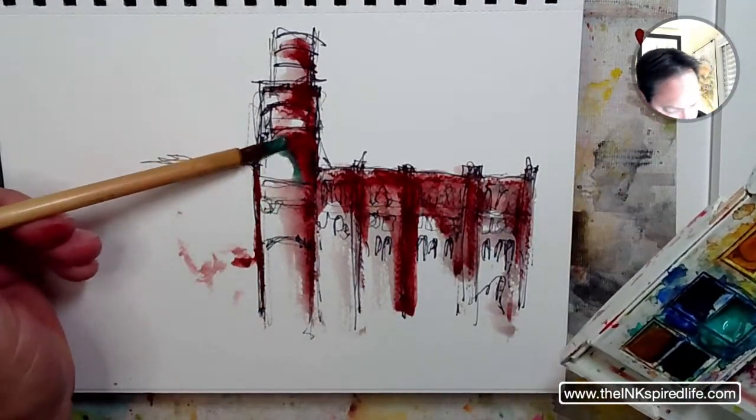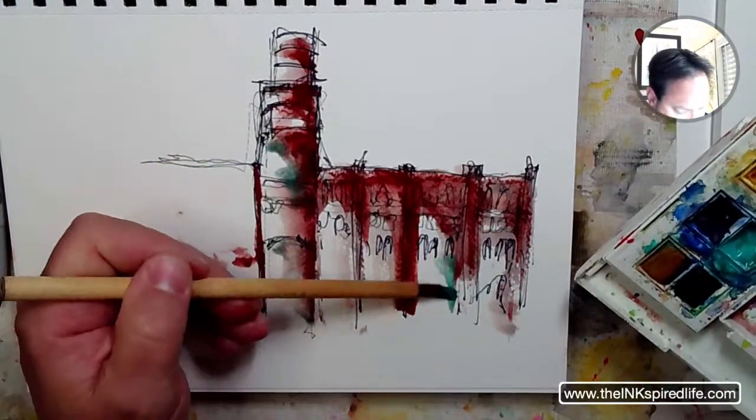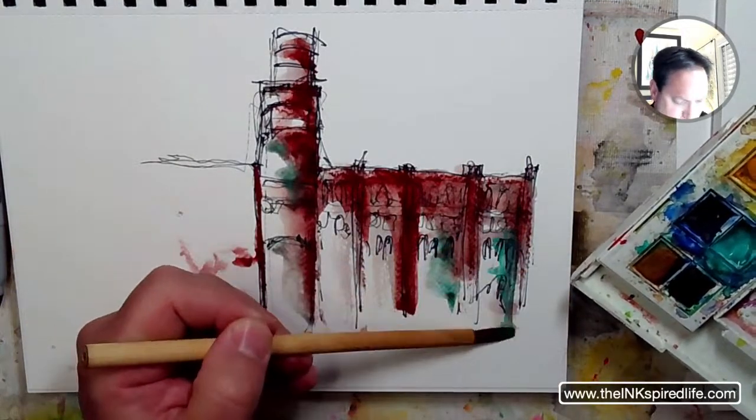Okay, I'm just gonna throw some of this in here. I'm making up my own color scheme, which is one of the things I just love doing. There we go, cool.